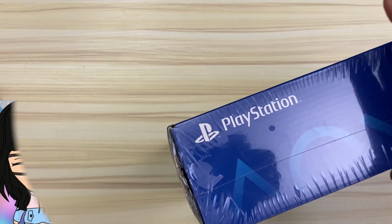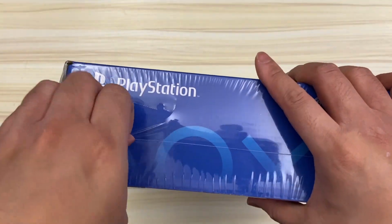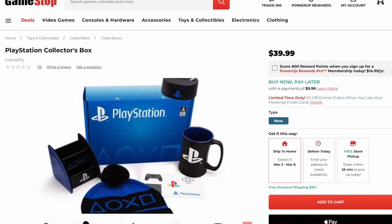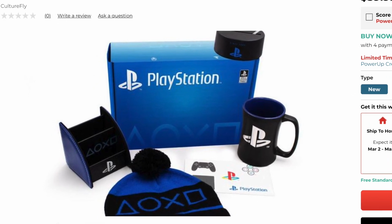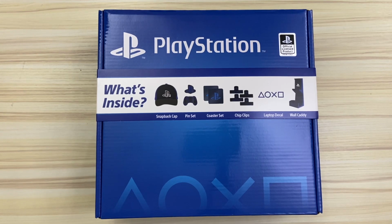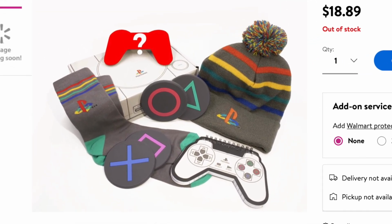First off, I know that there are a bunch of different versions of this box. For example, GameStop has one for about $40 and it features a beanie and a controller stand along with a few other items. And I remember a few years ago I actually spotted one at Walmart and the box looked like an old school PlayStation 1 with socks and a notebook and other random things inside of it.